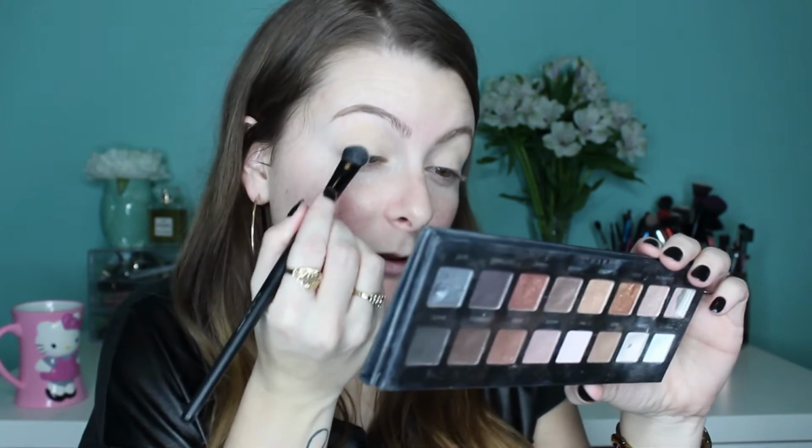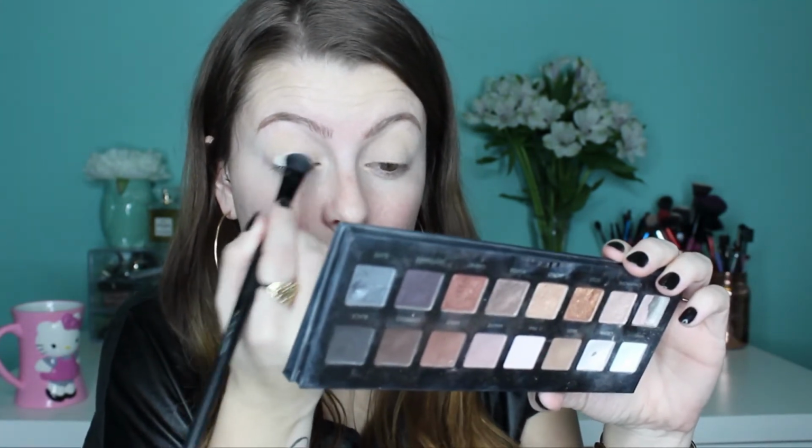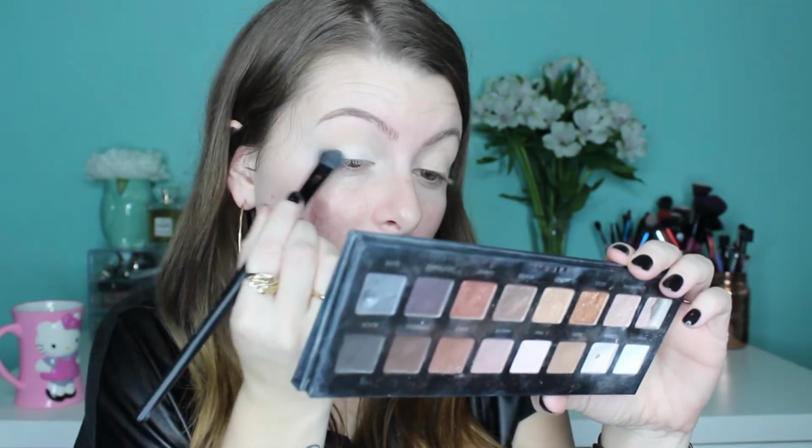And of course, if I don't tell you guys what I'm using, I will have all the products listed below. Okay, I'm gonna start with mixing cream and white from my Lorac Pro. Just have a really white lid. So basically, you know, my go-to looks.